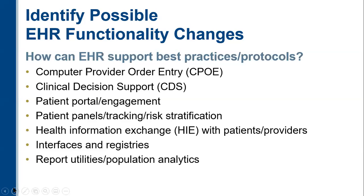So looking at how your EHR can support best practices and protocol. The first one I think is one of the biggest ones. So computer provider order entry, or CPOE, is how you put information into your EHR and where. And can a report find that information? So for example, blood pressure readings. There's a very specific place in the patient's chart where their blood pressure reading goes.